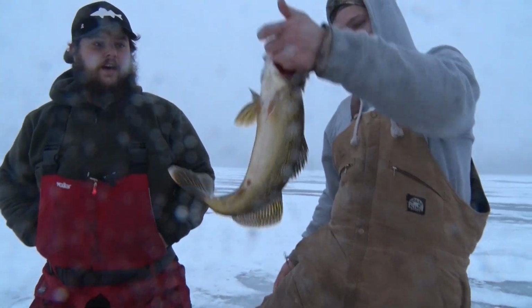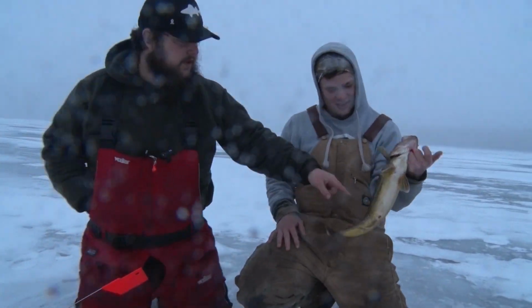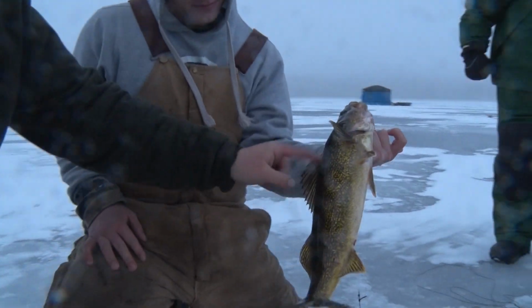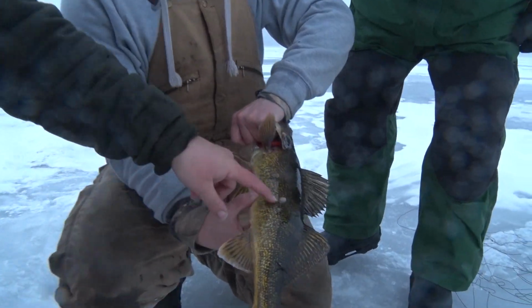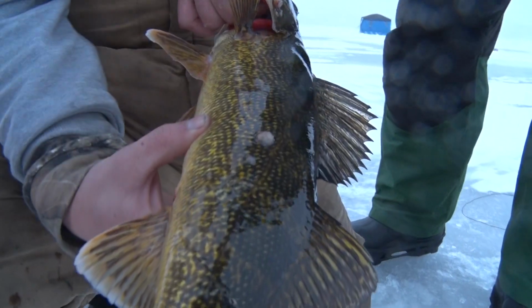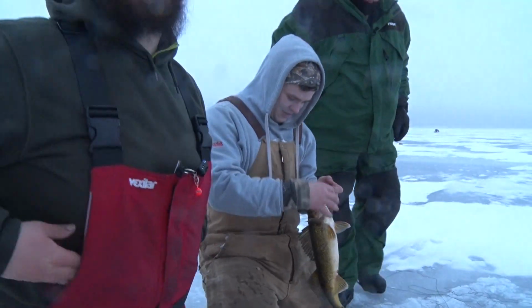That's a good fish. Not as good as Elliot's. This fish has some growths on him. Right here on the other side you can see them easier. But like these, the fish are fine to eat. That's just the skin defect that they have. I talked right to the DNR and stuff, and they just said it's kind of like a bacteria that grows on the surface.